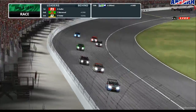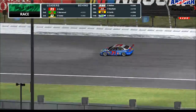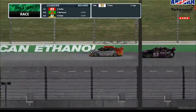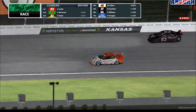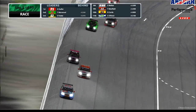As we come across to work lap 5, Marwood's sticking to that low line while Foster and Sadler are hanging on to the high line. And with that speed being up there on the higher line, you'd have to think that that's going to give Foster quite a good chance to actually get past Marwood in the next couple of laps. Again, it's only a 10-lap sprint, so there's not a lot of time to actually get the job done.